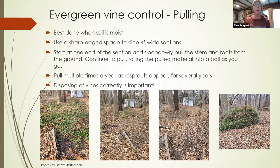And as you go, you can see that this is where I think he had cut a strip here. There's still the winter creeper back here, but he had already cleared this. And then this picture shows most of it gone. By the time you're finished, you have a big ball of winter creeper vine.